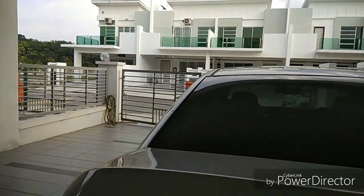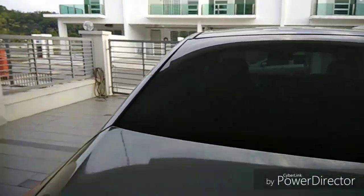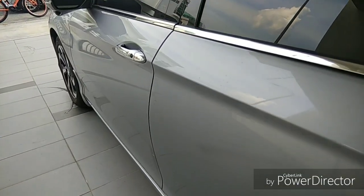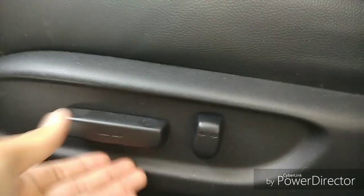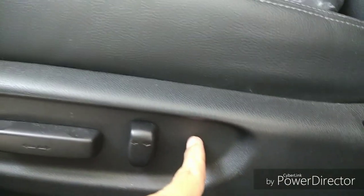So these seats are 60/40. You pull using this lever right here. So let's get in the car. Okay, so you get the same electric adjustment right here, just like the lumbar support.